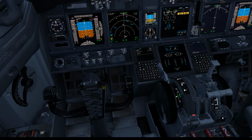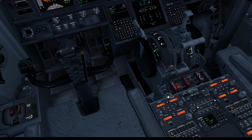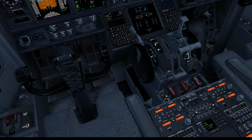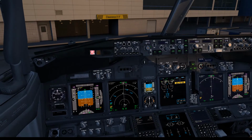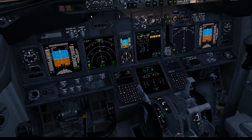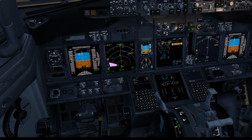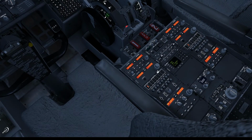I'm going to check the stab trim cutout switches. Perfect. That's off there. That's good. Perfect. I'll also check the squibs. Perfect. Cargo fire. Good. You come up and check the weather radar. Monitor radar display. Go around. Wind shear ahead. Wind shear ahead. Perfect. We'll go ahead, set these up.